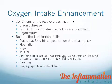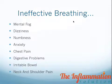And then there's any kind of exercise that gets your heart rate up using your lung capacity, so aerobic sprints, lifting weights, dancing, and playing sports, and making it fun. The other thing about being active is making it fun, so then you don't realize you're being active. That's the coolest thing. This is why sports, I think, are among the best things to do to make sure you breathe and get active.